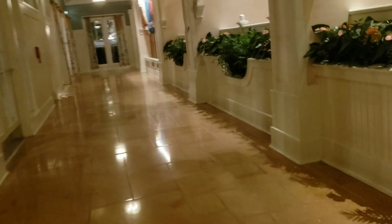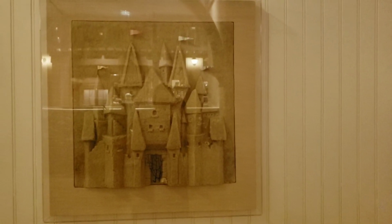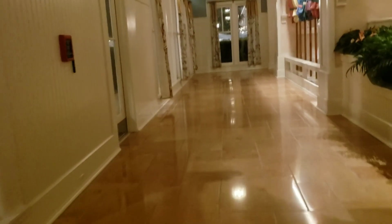It's a holiday weekend. Didn't really realize that we were booking on a holiday weekend when we did this. Look at this cute little sandcastle. So it's gonna be busy. And then over here, there's live music. You can hear it starting.